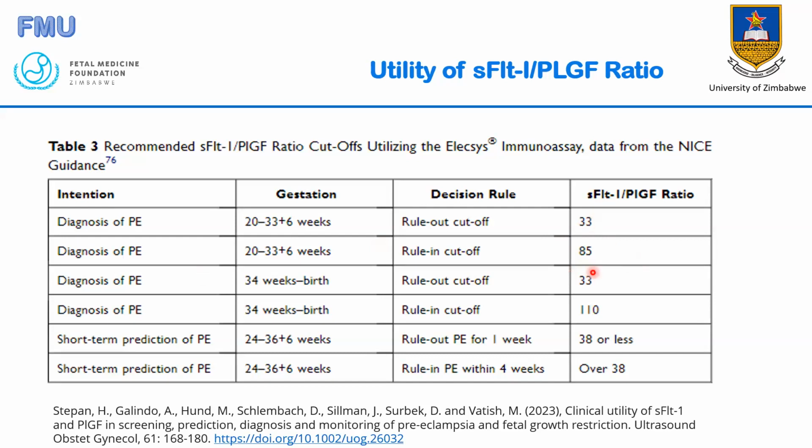The rule out, if it is 33 and below, you have ruled out. If it is greater than 85, then the woman has preeclampsia, if the woman has signs. Then in terms of diagnosing preeclampsia, 34 weeks up to the time of birth, the cutoff is 33, and 110 is the cutoff for those above 34 weeks, that they have preeclampsia.